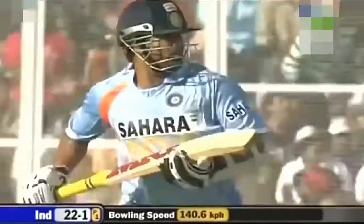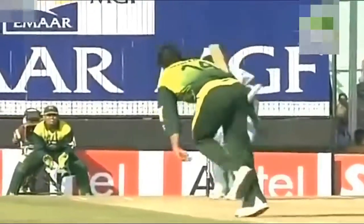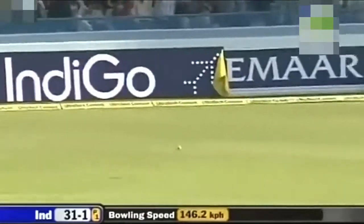Well, that's been flicked perfectly. That's a stunning hit for four. It's 26-1. Look at that. Perfect timing. High elbow. Four runs. He's gone through. We'll find the fence. End of the over. It's 35-1.